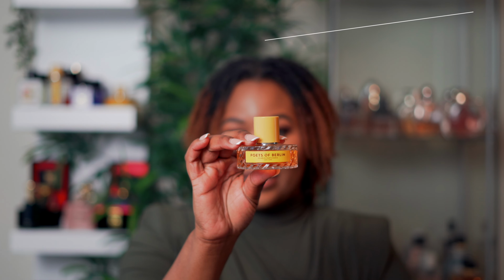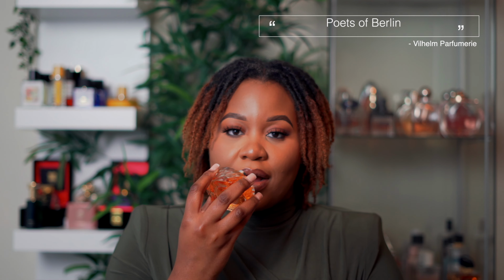Poets of Berlin. You guys already know about this. I'm always talking about this. This is a beautiful vanilla fragrance. Poets of Berlin is amazing, you guys. If you're looking for a green, almost green floral vanilla fragrance, this is it. When it goes on the skin, it goes to work. I love this fragrance. I get a good 7 hours with this fragrance. With it being green and the opening with that freshness, 7 hours is really, really good.